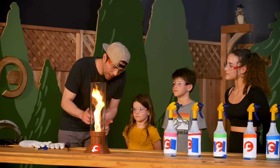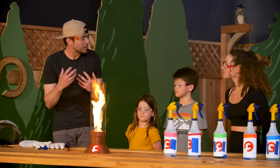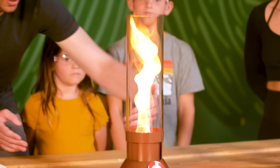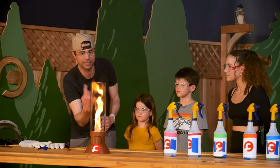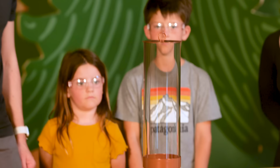Basically, the secret to what's happening here is you got these little slits on the side, because fires need oxygen, right? So as the oxygen comes in, it comes in these little slits, and it comes in already in a spiral. And so that's what's spinning the air around as it rises. And then to put it out, all we gotta do is put this on top. It loses all its ability to have oxygen, and it goes out.